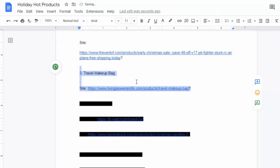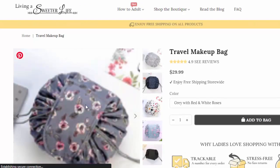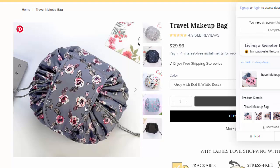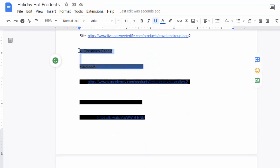The third product here is the travel makeup bag. So a lot of ladies are going to be traveling, moving from their location to wherever it is they want to travel to, and a product like this is something that they want to have. Okay, they probably have a big box, a wardrobe, a cabinet for their makeup products, but something compatible that can fit in a lot of their accessories, of their makeups, is something that they would love. All right, so if you can get this, this is a product that you can look into as well. All right, so let's move on to the next product.